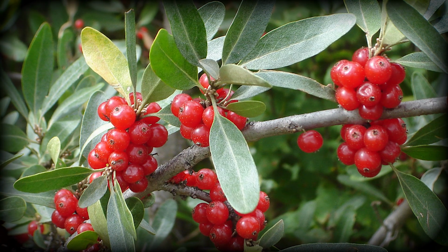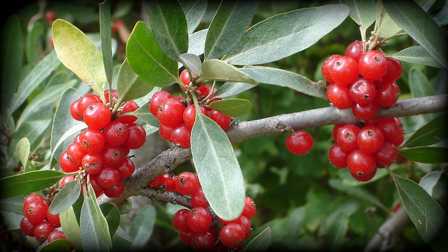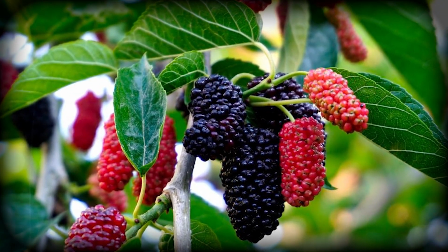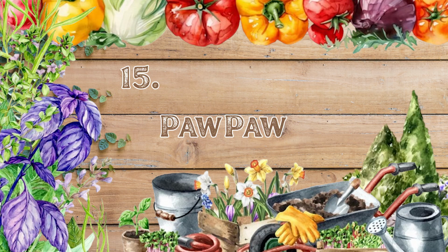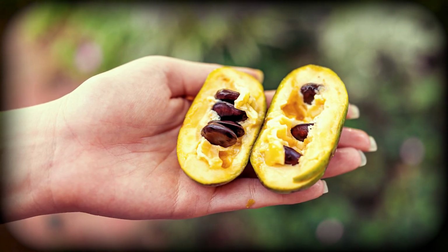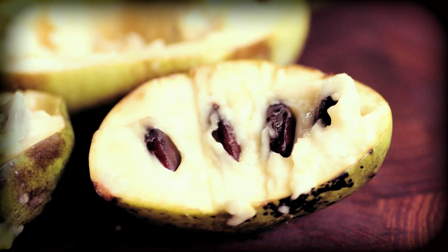And the most incredible part, most of these forgotten treasures are easier to grow than anything you'll find at the garden center. Fruit number 15, Paw Paw. Let's start with America's largest native fruit that most people have never tasted.